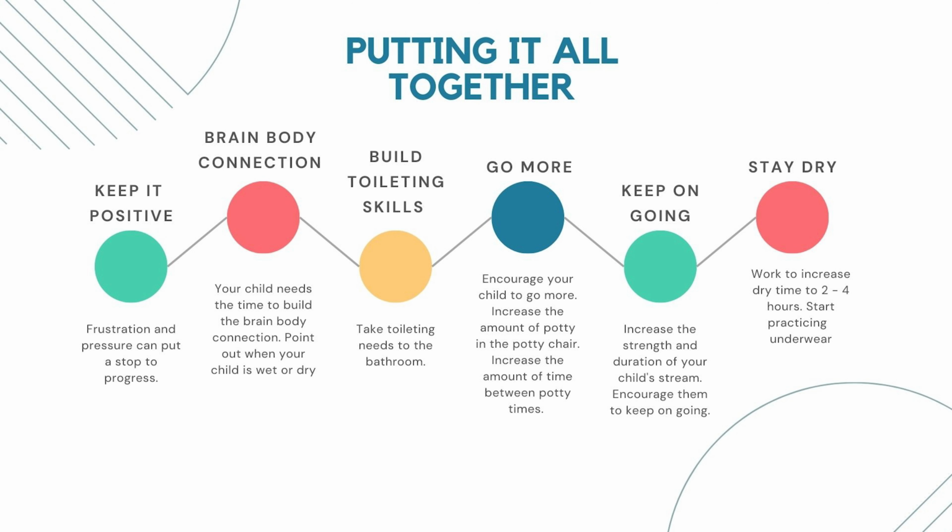Staying dry. Work to increase the amount of time between potties. We need to increase that to 2 to 4 hours for our children who are 3 to 4 years old. Once your child can stay dry for 2 hours or 4 hours, then they can start practicing underwear. I will introduce practicing underwear in a separate video.